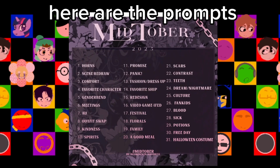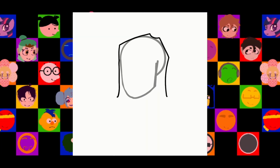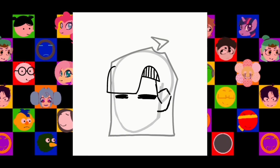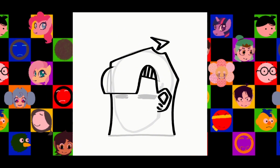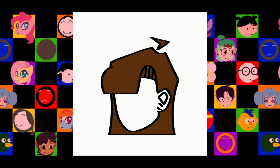So the first prompt of this challenge is horns. I kind of interpreted it as, what would you look like? If you were a Deimos, what would your horns look like? So I just drew myself with horns. The color palette that I chose for this was basically just my favorite colors.